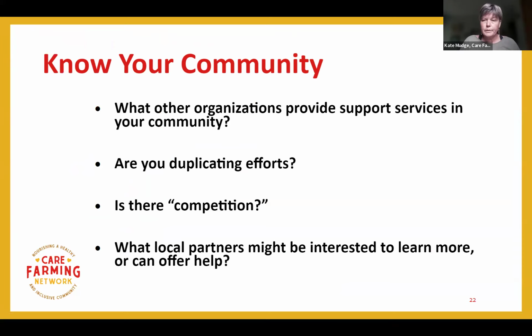So we've discussed a little bit about what care farming is, its history, looked at different models, looked at some different farms, but now we're going to move into some of the initial steps in planning a care farm. And like any good plan, research is key to pinpointing the potential challenges and developing what is hopefully an informed and long-range strategy. So you'll want to spend some time learning about the community that your farm will be a part of. And some of the questions you might ask yourself are, what other organizations are providing services in my community? Are you duplicating efforts? Is there competition? And what local partners might be interested to learn more or can offer help and support, whether that's volunteer labor, design services, help with fundraising, or sweat equity.